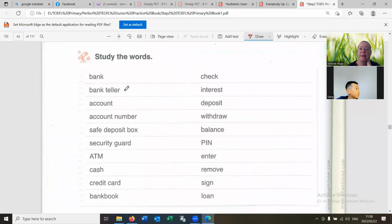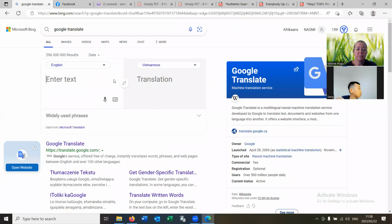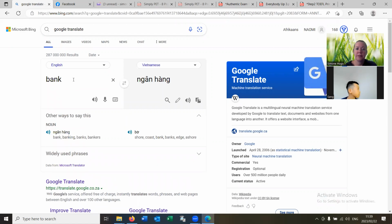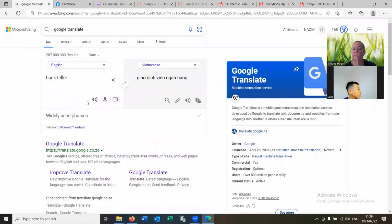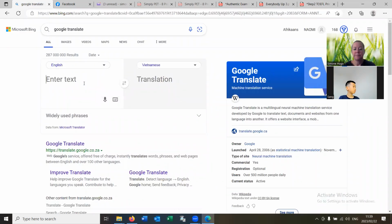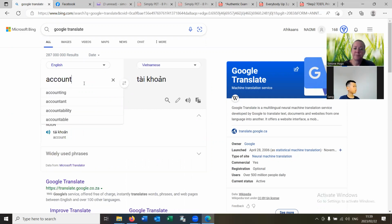So let's look at these words. Bank. Bank teller. Let's do this. I'm going to do it word for word. Bank is the building. Bank teller is the person that works at the bank. Account. Account number. You have a bank account, and every account has an account number.